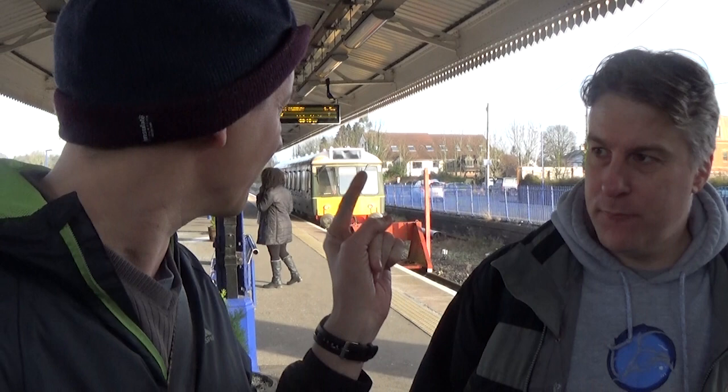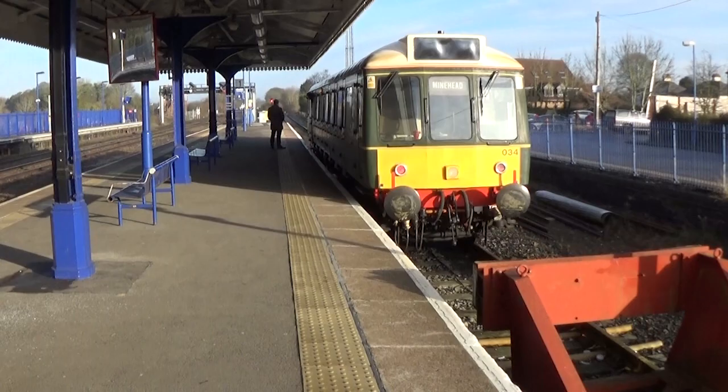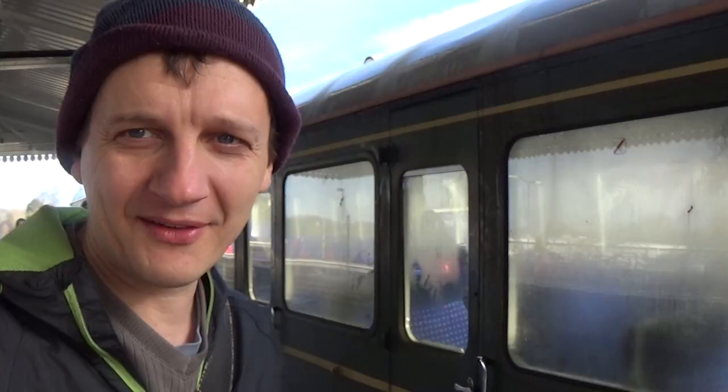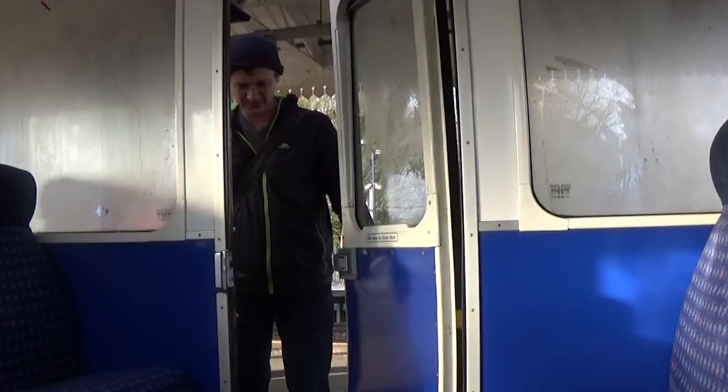Cool. Which, if you haven't worked out by now, is this little heritage unit in the background. That's cool. It's a class 121 heritage unit. They call them bubble cars, right? Yes, yeah. Look at the handle. Slam doors.